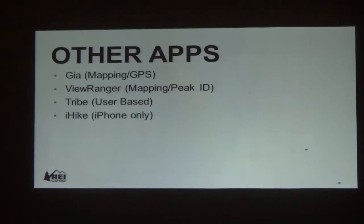Then Tribe is another user-based input app. It's only been around 2 or 3 years. I got on the beta for that one. Again, the database is growing on that app, and I'm sure in the next couple of years, if it's successful, it'll become a super helpful app, but as of right now, it's still kind of small. And then you've got iHike, which is an iPhone-only app, which works okay, like a lot of Apple apps that are very specific. But those are just a few other ones. There are, again, hundreds of them out there. You can really look and see what is out there and what works for you.